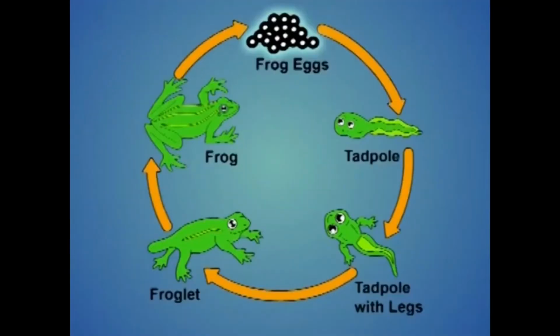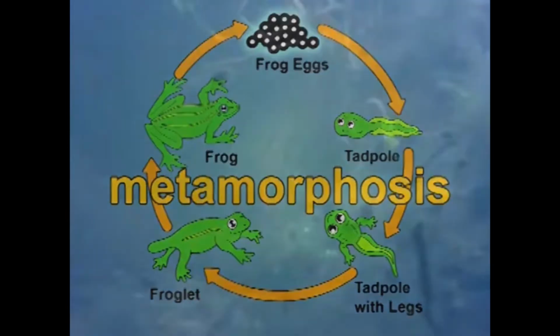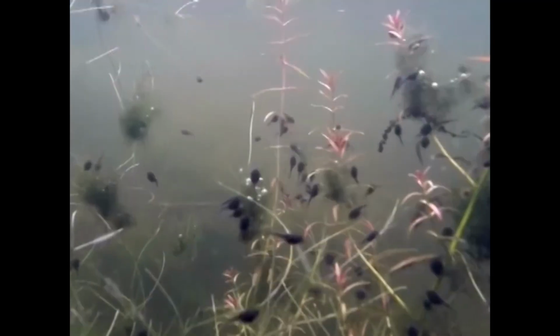I change and grow like this. It's called metamorphosis. I'm a tadpole. Gills and mouth and teeth I grow. Wiggle my tail with my tadpole friends. Soon we'll be tadpoles with legs.